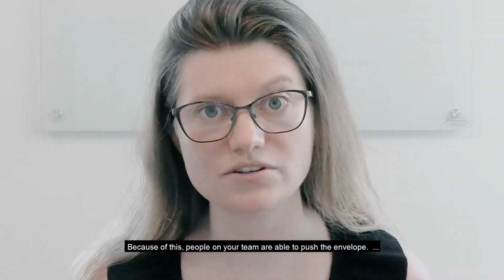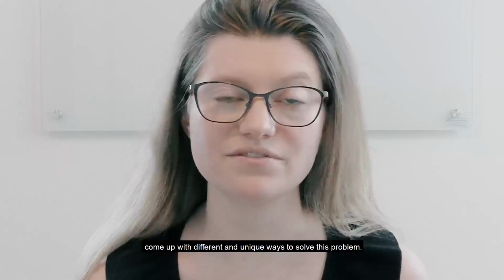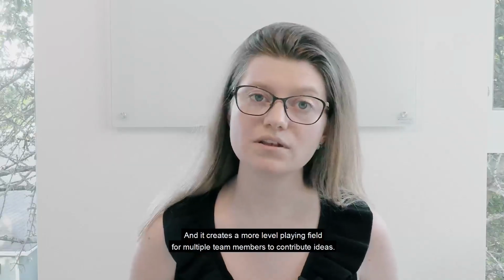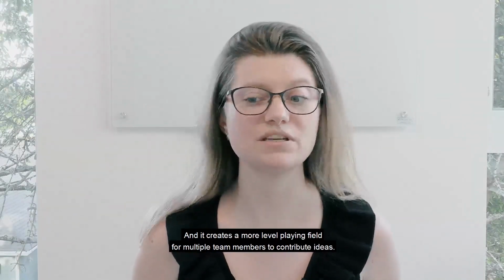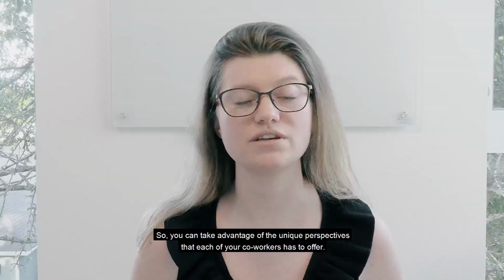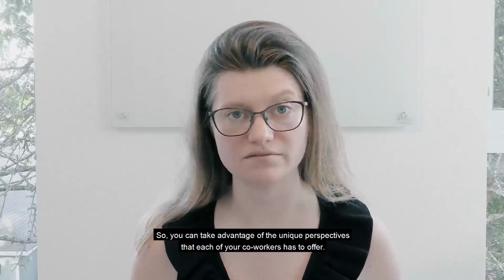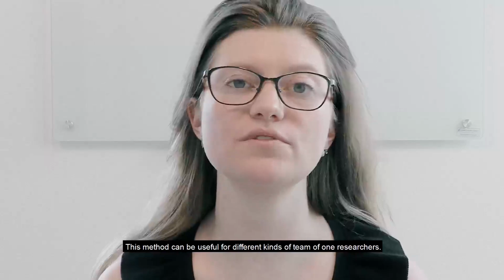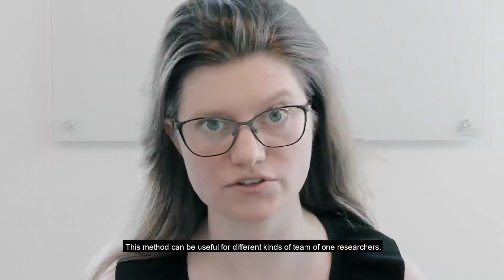Because of this, people on your team are able to push the envelope, ideate, come up with different and unique ways to solve this problem. Your first idea is not always your best idea, and it creates a more level playing field for multiple team members to contribute ideas, so you can take advantage of the unique perspectives that each of your coworkers has to offer. This method can be useful for different kinds of team of one researchers.